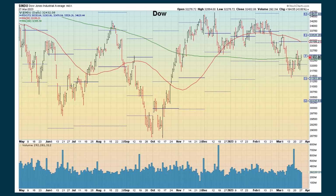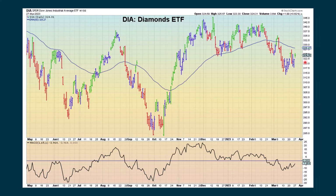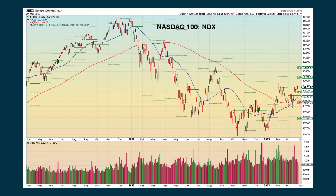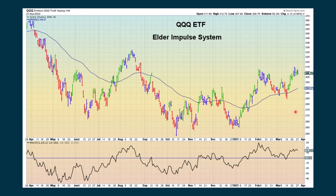The Dow is still in between the 50 and 200-day moving average, but we did get back above the 200-day moving average. The diamonds are positive. NASDAQ, recent golden cross, and pulling back from higher levels. And the NASDAQ 100 is still above this pivot level after giving us a recent golden cross. The Elder Impulse system for the Qs is switched to neutral.